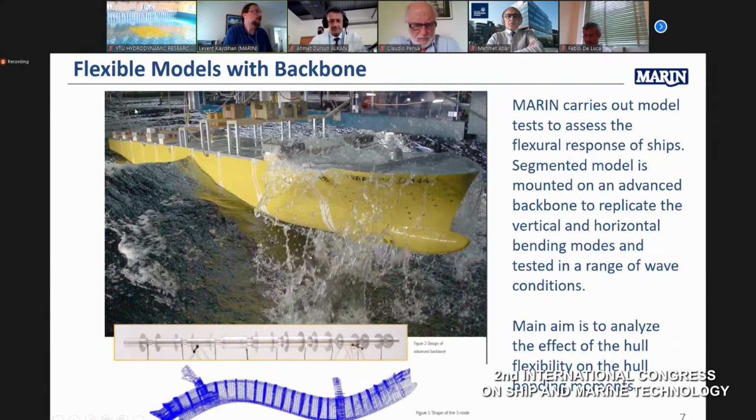How are we doing this? First we are designing the rigid models, and after towing them, we are cutting them into pieces. I mean, we call them segments, and those segmented models are connected by a backbone, which you can see in the bottom there. And it may have different structural properties. The main aim for this is that we are trying to get, as close as possible, the vertical and horizontal bending vibration modes, which were given by the designer or the shipyard or anyone else, or we can also compute them.